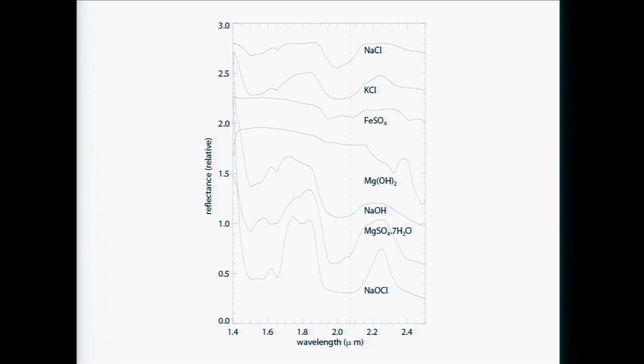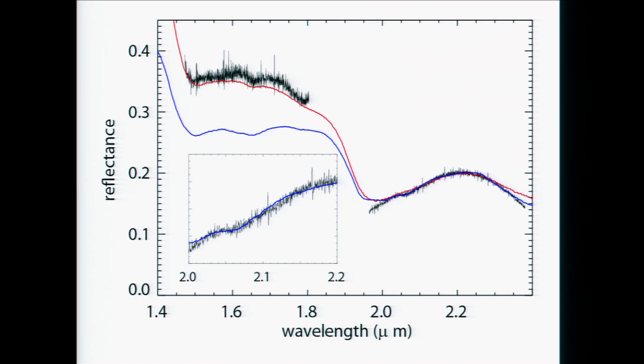Instead, we proved it. And you can see now, here's the spectrum again. Here's the best fit spectrum with no sulfates in it, just flat across here like this. And you add in that epsomite right there, and it just fits almost exactly right. It's a pretty clear indication that that's on the surface.